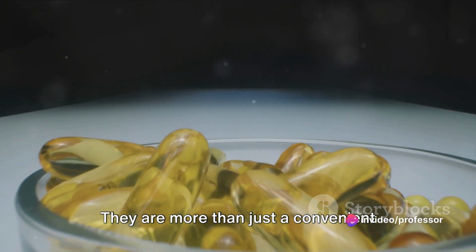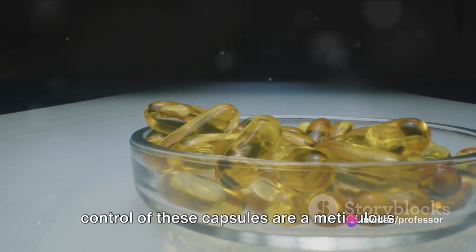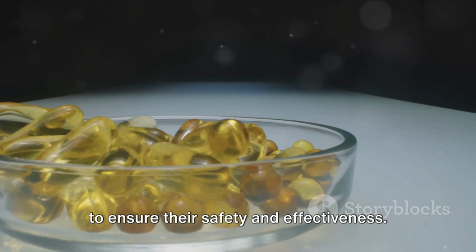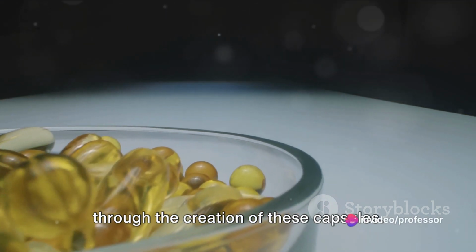form. They are more than just a convenient delivery system. The formulation, filling, and quality control of these capsules are a meticulous science, governed by stringent standards to ensure their safety and effectiveness. This video will take you on a journey through the creation of these capsules.